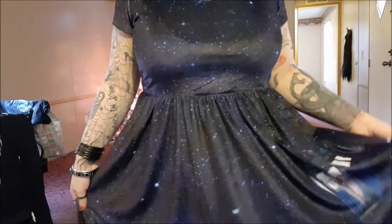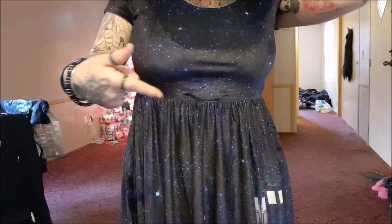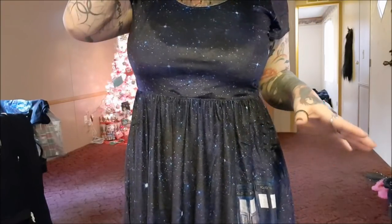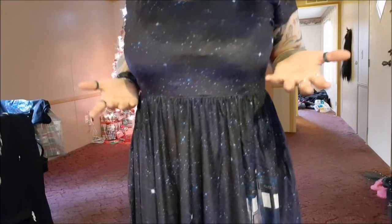Now, I'm by no means skinny, so you can stop right there. But as you saw with the t-shirt earlier that was more tight-fitting to my body, I haven't actually put on all that much weight. I've put on a little bit of weight. Something's going on with me. My tits are gigantic.